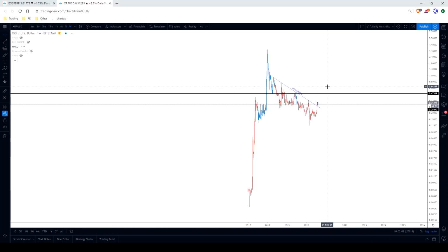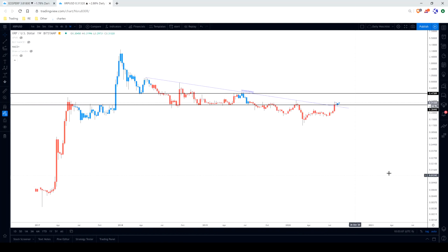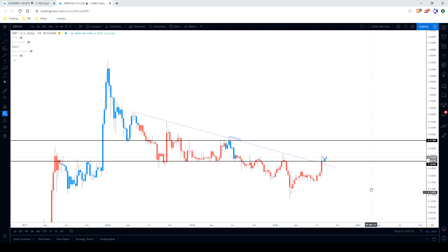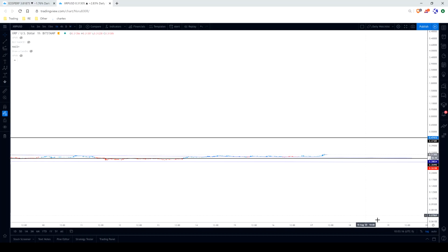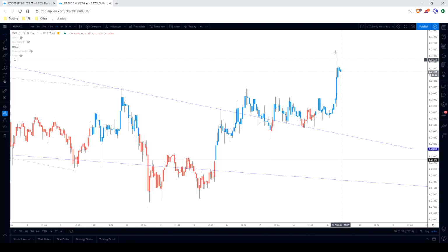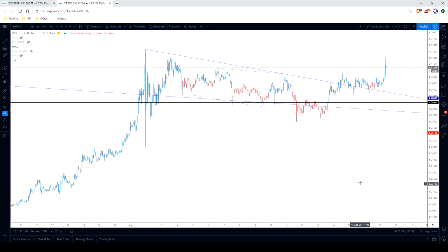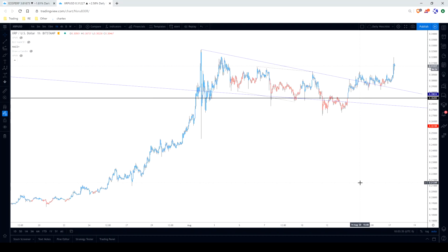Weekly momentum just flipped blue. I think I may add to my XRP position here. I'll probably wait a little bit longer. I'd like to see how these develop. But especially if we move back up towards this wick, I'll probably add to my XRP position. I've got a decent entry already, so I'm able to add to it without really adding risk.